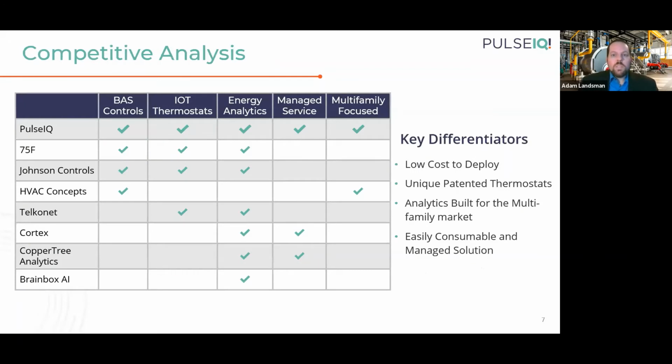So looking at the competition, there's an active market around energy management, and that's a good thing. However, what I typically see are that other solutions are either very narrow plays, or they're trying to be everything to everybody, and they wind up without a coherent value proposition or product. At PulseIQ, we offer an easily consumable, managed solution specifically built for the needs of the master meter multifamily market.